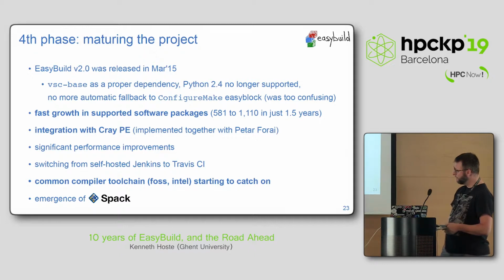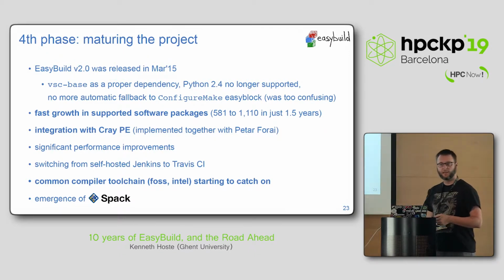EasyBuild became a lot faster. We moved from Jenkins, which could not cope anymore with the contributions we were getting. We had a self-hosted Jenkins setup, which was choking on the EasyBuild contributions, and we needed it for other tests as well. So we moved to Travis, which is in the cloud, and everything is magic and has infinite resources, sort of. Common compiler toolchains, and this is also the time when Spack emerged and Todd jumped into our chat and said, hey, I have this better thing, you should use this, and then we called him an idiot for doing weird things like making everything flexible. So that's when we started talking to each other as well.